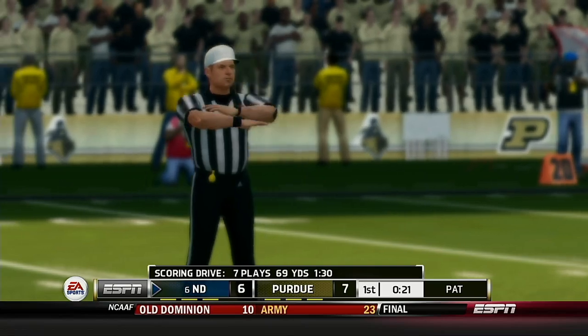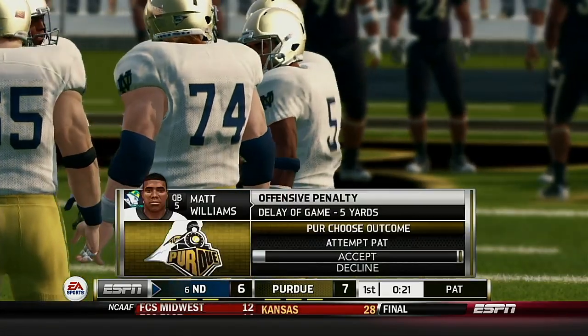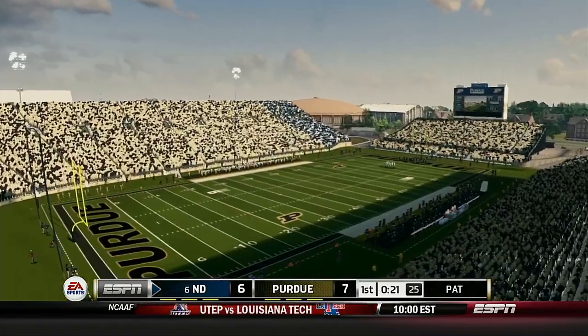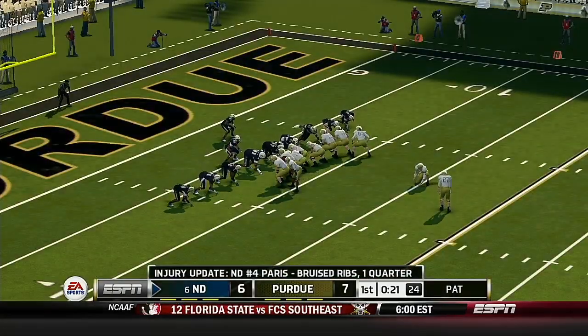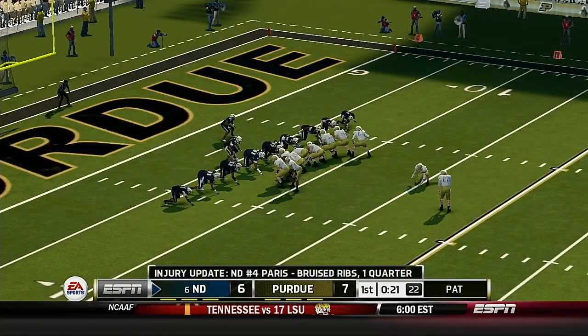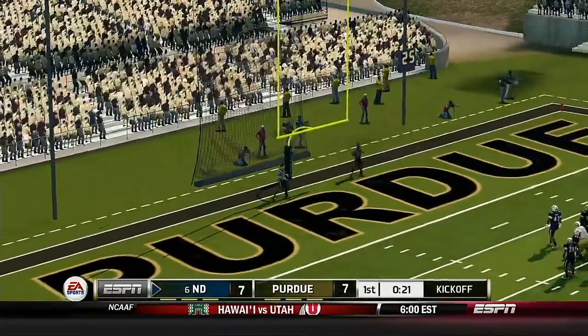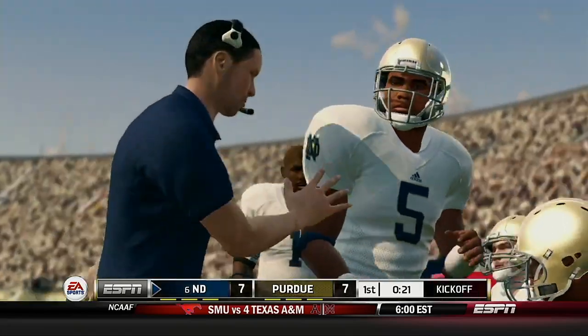Here's the call from the referee. Delay of game, offense. Here comes the kicker to try to tie this game up. Well, Kirk, good news. We saw him go to the locker room a little bit earlier with that injury, but apparently he's all right. It looks like he's going to get back in the action here. And he tacks on the extra point.